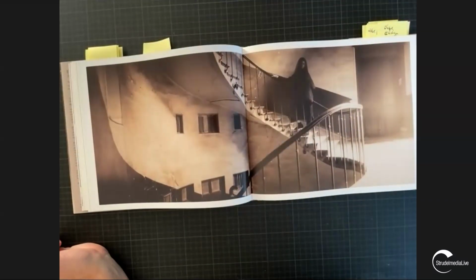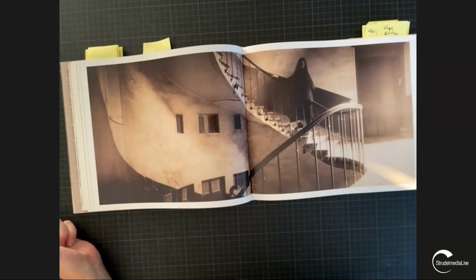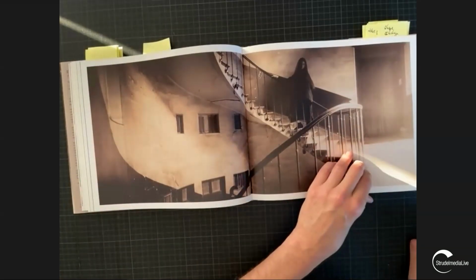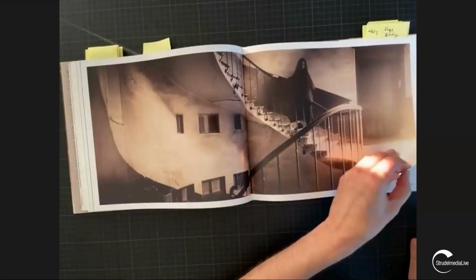Here is another example of materiality. So the idea that you make the print from your negative and you shape it in the way that you see fit for your composition. So it's not constrained by what the negative gives you, but what the darkroom print allows you to do with the image.